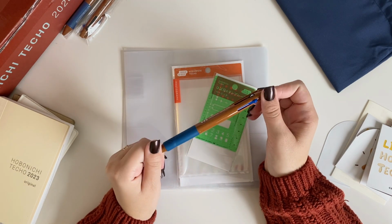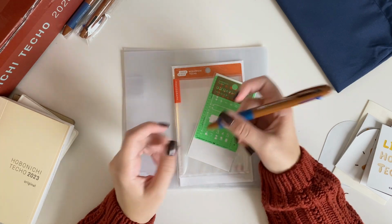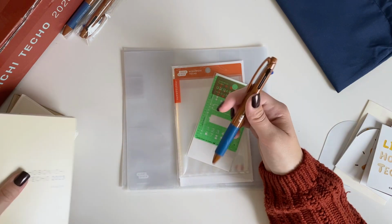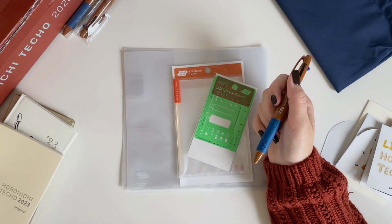I really like the Hobonichi pens. I'm glad to have them. They're comfortable to write with, and I use the one from last year actually quite a lot, especially in my daily journaling. So in my nightly journaling, I use the other one. So those are the pens.